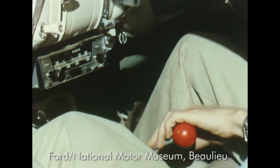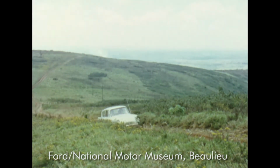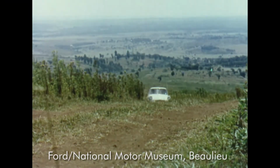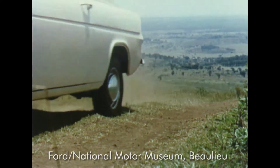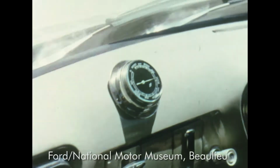It's a severe test of the capability of any engine and transmission to deliver the torque to the rear wheels on these kinds of gradients and at such altitudes. But the excellent torque output of the Anglia's engine gave a flexibility in each of the 4 gears more normally associated with engines of much larger capacity and enabled a smooth flow of power to be delivered at all speeds.